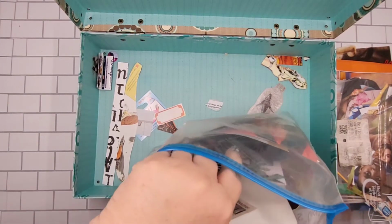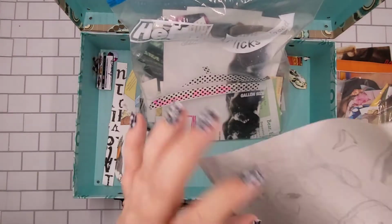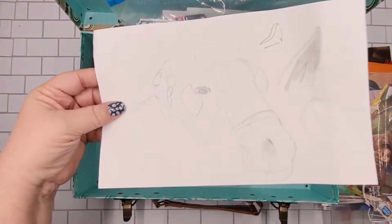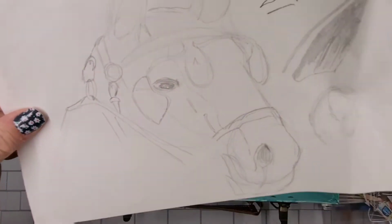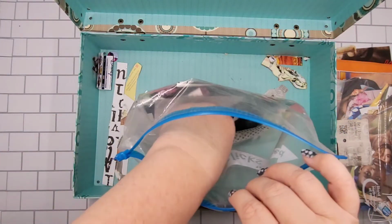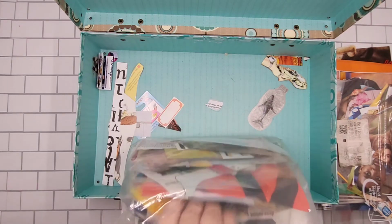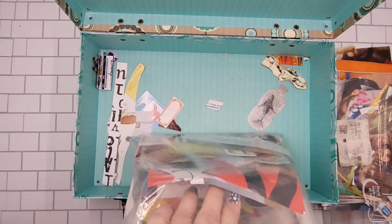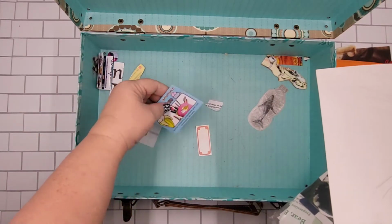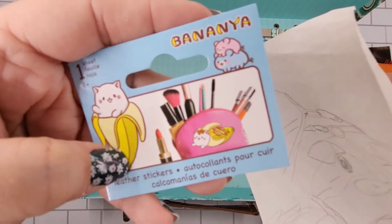Yeah, this is just pretty much cards. And what is this? A sketch? I was sketching a horse. A horse's head. I don't really stick to realism. I'm not the best at that, but sometimes you just have to try things out. All right, I think that's it. Another package. A banana sticker with a cat in it.